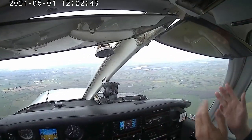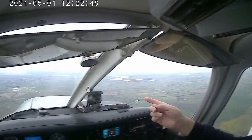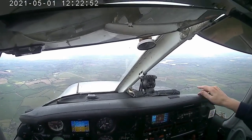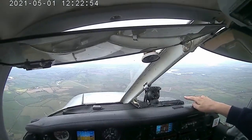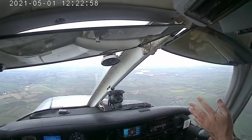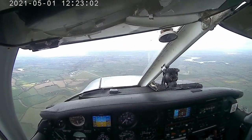So, in this case, I'd say, I'm a PA-28 from Grafton Underwood to Weston. I'm at 2,600 feet just east of Pywell. And then you say you either want joining instructions, you want to overfly, or you want zone transit, depending on what you want.